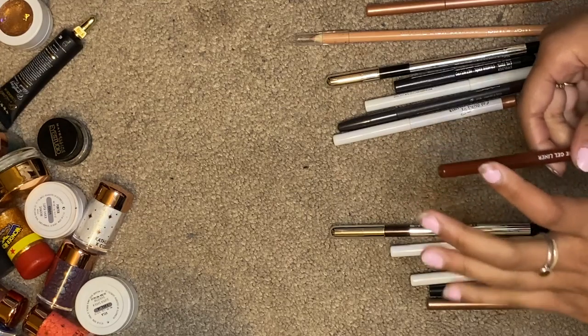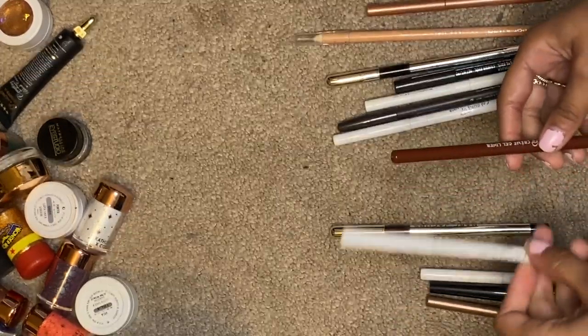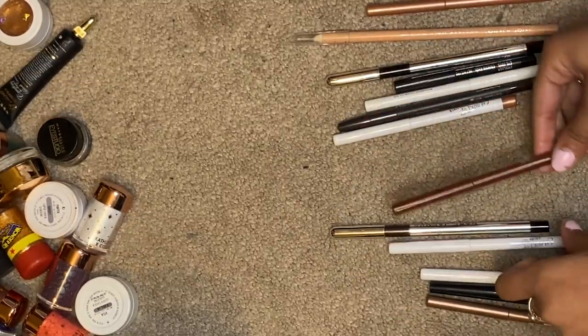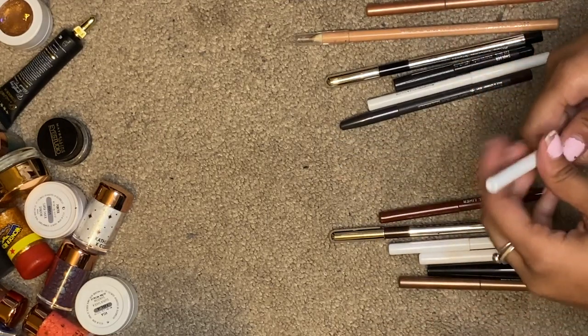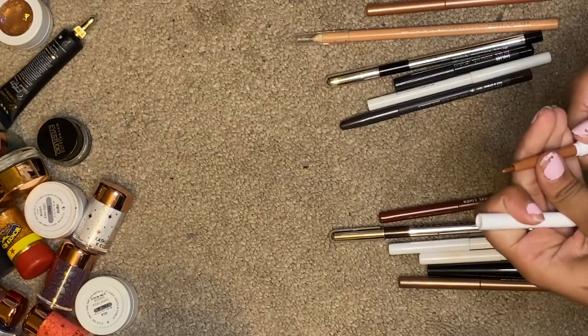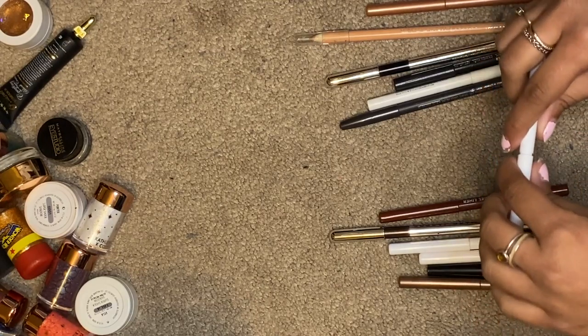I do like how they have the whole color of... This is the older model. I kind of like the new model. It's all one color, so you can see what it is. Next is Get Paid. It's a champagne rosy color liner.